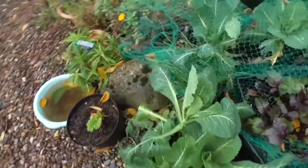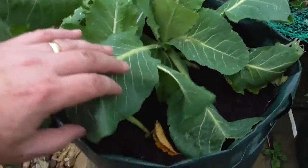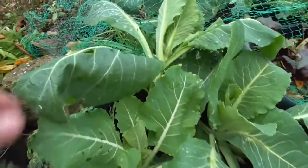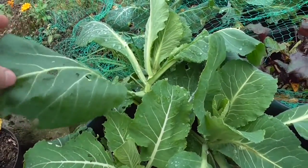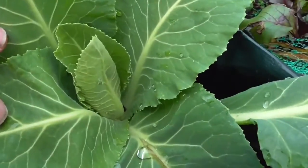As I say, just the only thing that's grown a little bit is me overwintering cauliflowers and cauliflowers. As you can see, they look sort of, we've had frosts and what have you, but they're not looking too bad. I mean, the centres look green and healthy.